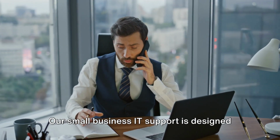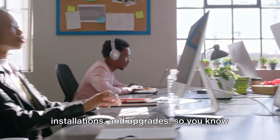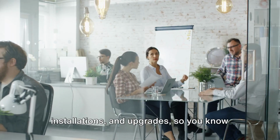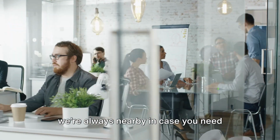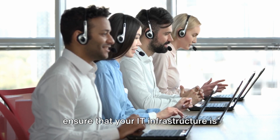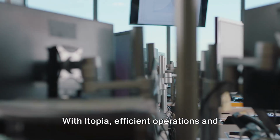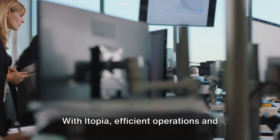Our small business IT support is designed for both remote and on-site maintenance, installations, and upgrades, so you know we're always nearby in case you need support fast. Our support team is always available to ensure that your IT infrastructure is running at peak performance. With Itopia, efficient operations and business continuity are our top priority.